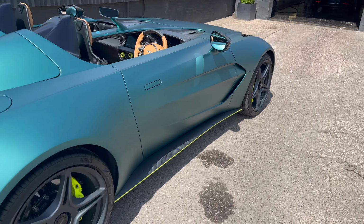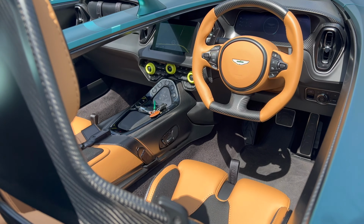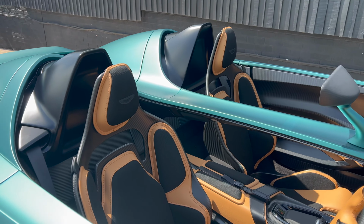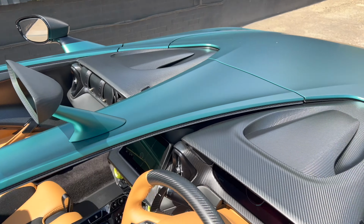88 built, twin turbo V12 engine, same as the DBS Superleggera. This sort of tan interior looks really, really good. Seats are surprisingly comfortable in this. And then we've got that bridge in the middle, we've got the luggage strap just there, which is really cool.